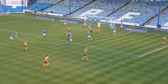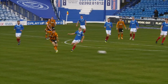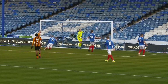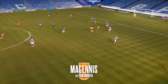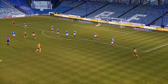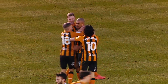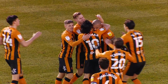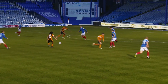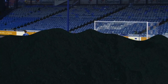And Hull City are loving it at Fratton Park. It is high fives all round. Hull City are running riot. But he plays it into the path of Honeyman here. Now for McGuinness on the edge of the box in the middle. He does fire a goal. It is number 4. Josh McGuinness. Fantastic goal, and Hull City's biggest win of the season is going to be at most probably their hardest opposition on the road. Portsmouth 0, Hull City 4.